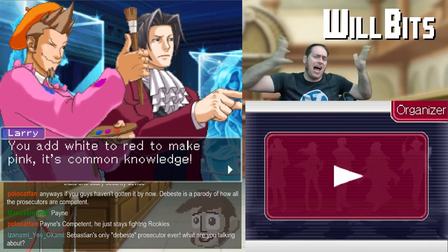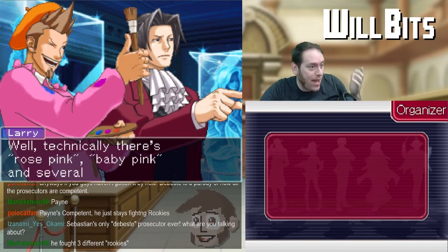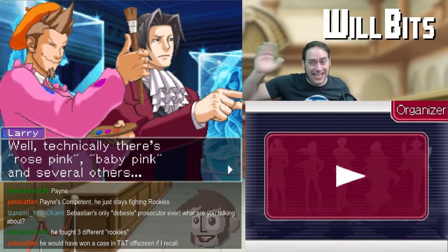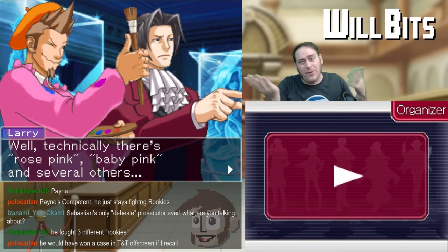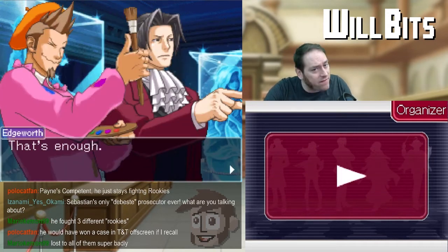It's common knowledge. Well, technically there's rose pink, baby pink, several others. You could also add basically any other light color. Like if you added a little bit of yellow in there, I mean, it would kind of shift it towards orange, but I mean... That's enough.